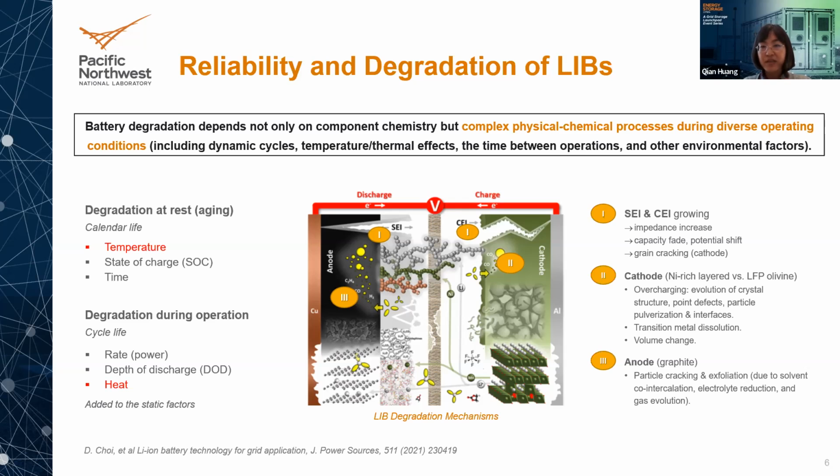The second part is the cathode part. The cathode particle degradation is most related to overcharging, transition metal dissolution, and voltage change. And the cathode degradation is more related to the cathode material itself. For example, here, the nickel-rich layered cathode material shows more significant degradation than the lithium iron phosphate-based cathode material.